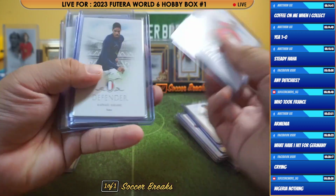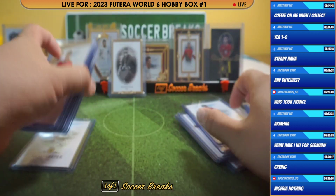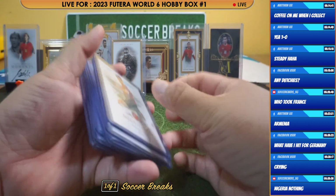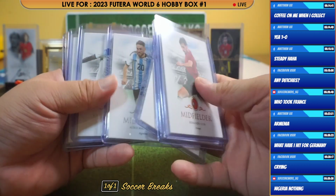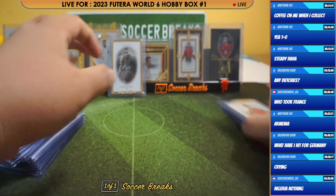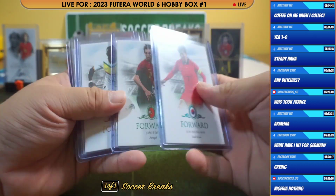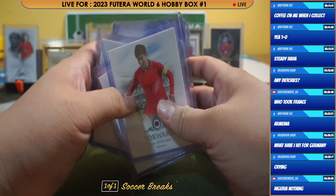Defenders, Hakimi, Varane, Van Dijk, Skriniar, Hakimi, and Varane. Then for midfielders, Bernardo Silva, Verratti, Gravenberch, McAllister, Saka, Camavinga, and Brozovic. Forwards, Son Heung-min, Felix, Mane, Vinicius Jr., and Cody Gakpo. That is a very strong forward lineup.